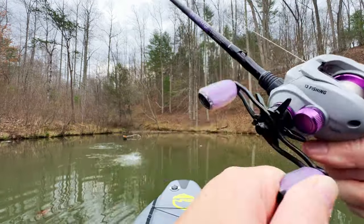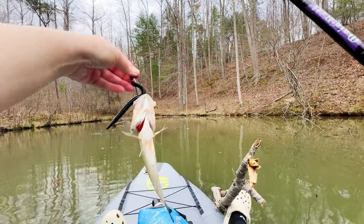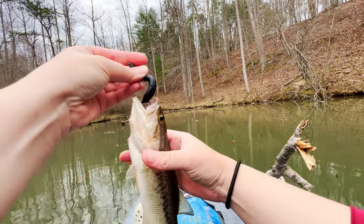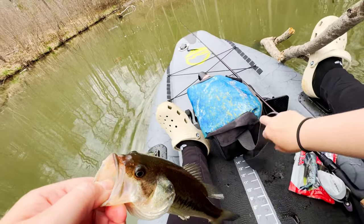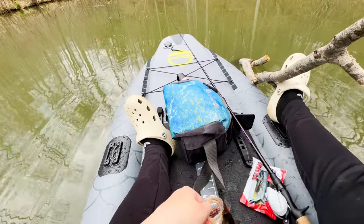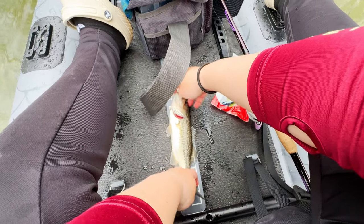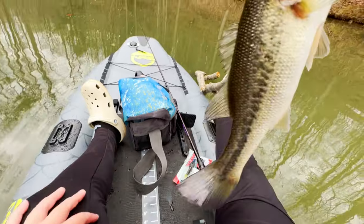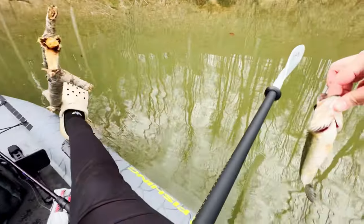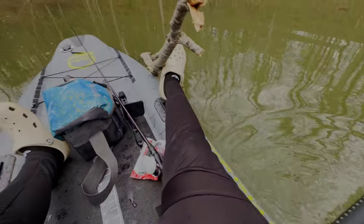Got him that time. All right. You are my first catch on the kayak. Thank you so much. And just because you're my first on the kayak, I'm gonna go ahead and get your length. We caught a 10 incher, you guys. A 10 incher. That's awesome.